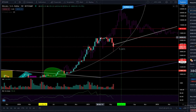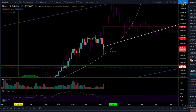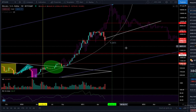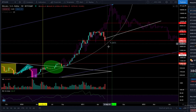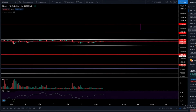If this dump happened a bit sooner, this would be even better, because right now there's a lot of fear in the market, and hopefully we're gonna see some institutions and big whale money coming into the market and trying to recover this, buying this dip all the way down to these levels and then pumping price back to the upside. Now let's check Ethereum really quick.